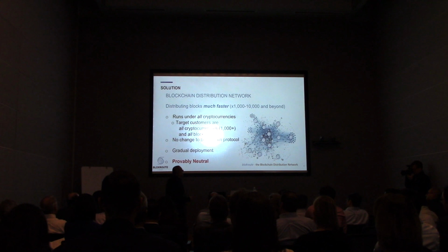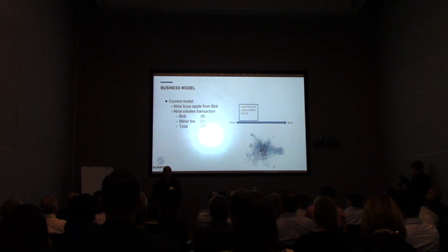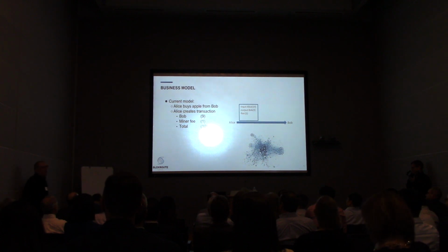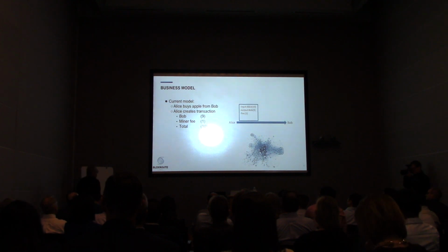This is all cool and nice, but the question is, how do we make money? Not because we want to be millionaires or billionaires, we do want to do that. However, the key question here is, how do we make this sustainable? Who's going to pay for this now? It's an expensive operation. So here is how it works.